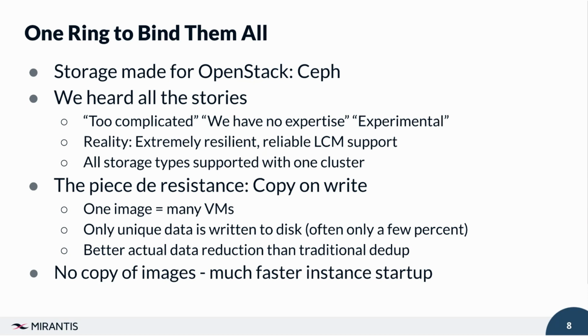In Ceph, that is not quite true. In Ceph, the image stays where it is, and only an empty image is created on the active storage, which is the volume that is attached to your instance. And this is an overlay to that image. Every time you change something, let's say you edit the hosts file and add a host and an IP address, that is written into that empty volume and supersedes the hosts file that is in the original image.